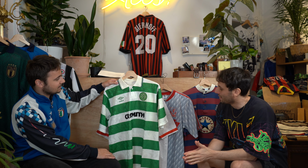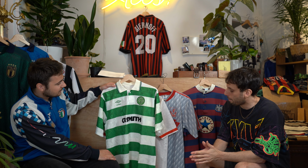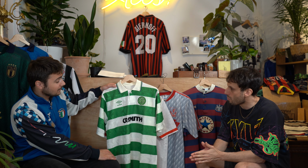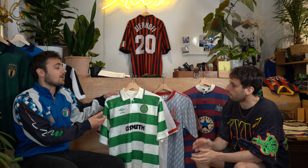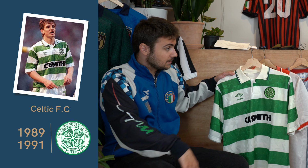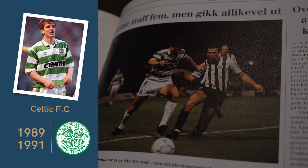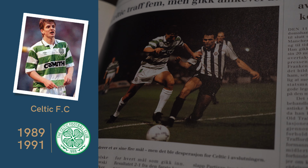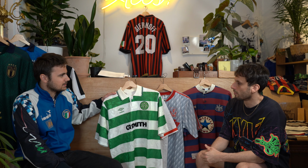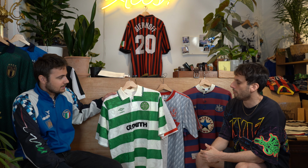So if you look this up, this is quite valuable. Celtic, a historic club in Scotland. This was actually a dark period for them. Rangers won for, I think, about 10 years. And they were on the verge of bankruptcy in 94. Which is quite interesting, because Rangers was the club that ended up going bankrupt. They started over in the Scottish league system. And now they're back up.